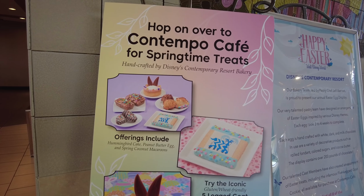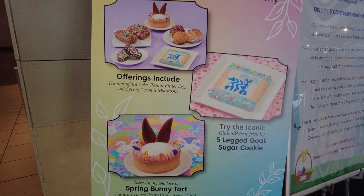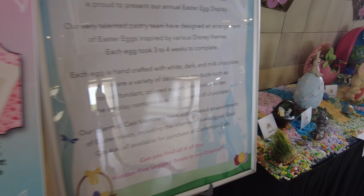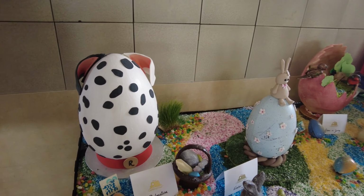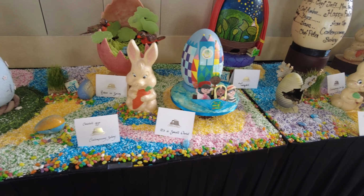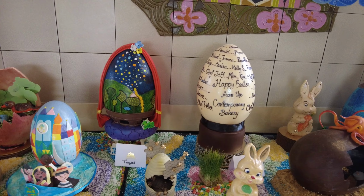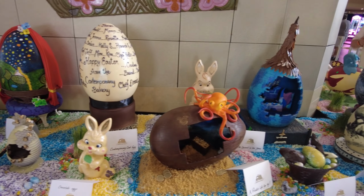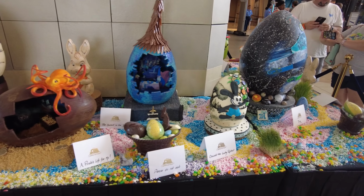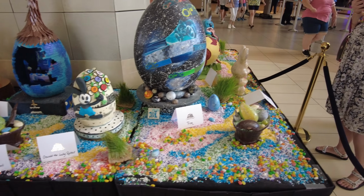We made it to the Contemporary, and they even have treats over here, too. I knew they had eggs. I didn't know they had treats, but they have all of these fun treats. And then all of these really cool eggs. Look at these eggs. You can get a lot closer on them here. Look at that. It's a Small World. It matches this. Good old Mary Blair. These are really cool. I love the Oswald one. So pretty. And the Tron one.